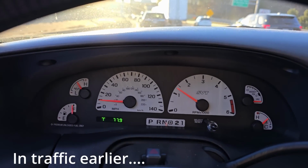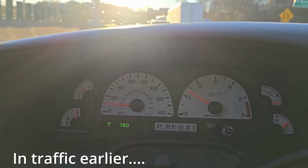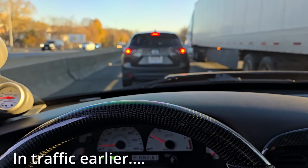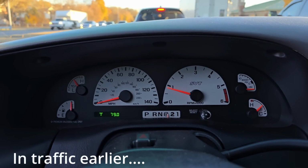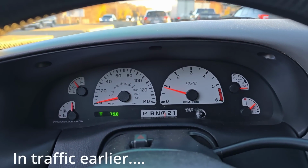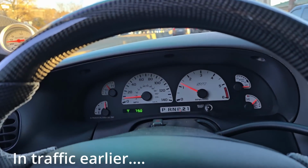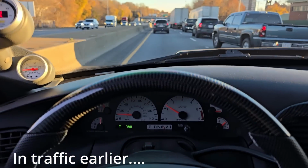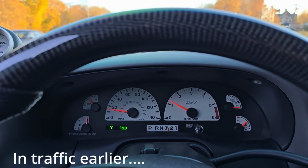Just hanging out at 1400 RPM in neutral. You come to a complete stop, idles right down. Start to accelerate, just let off the brake. It's like you hit a switch. Now it's pulling me forward, and the truck will actually shift by itself into second gear. It's just accelerating away. I've not touched the gas. We're in second gear, doing 15 miles an hour.